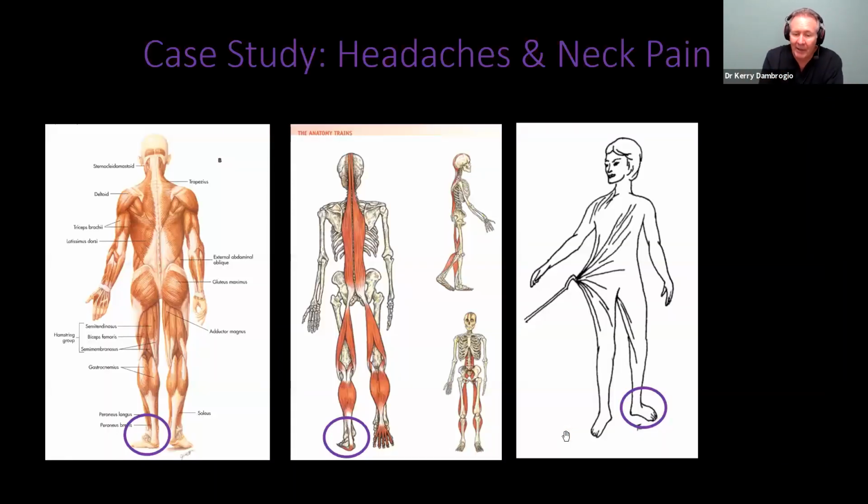But if the problem, and that's what she had, you can see that she had that left foot, 4 surgeries there, and there's a line of tension from that left foot going all the way up to the cranium. So once we were able to release that, we took care of her pain. It was like 2 visits.